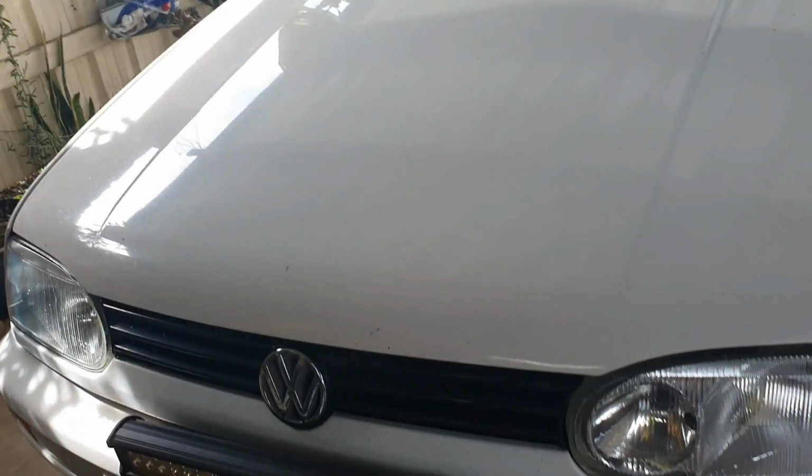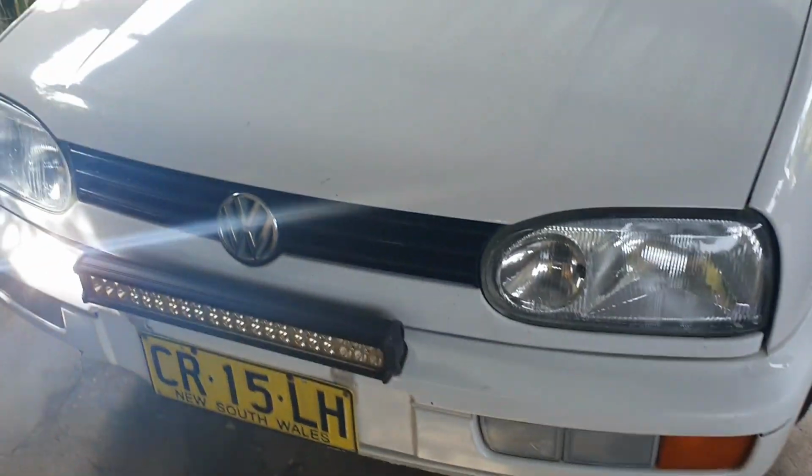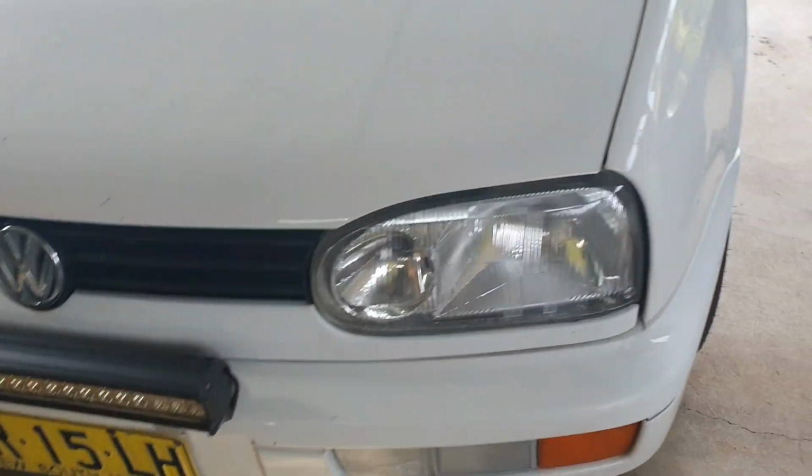What do you reckon? Light bar or no light bar? I think I need to take it off and put it on the four-wheel drive. I don't think it really suits the Golf all that much.